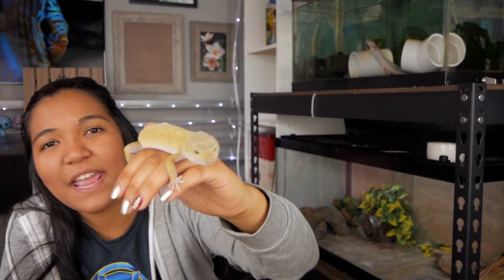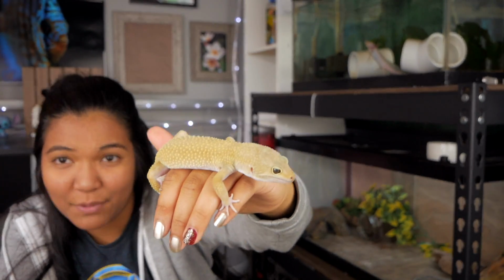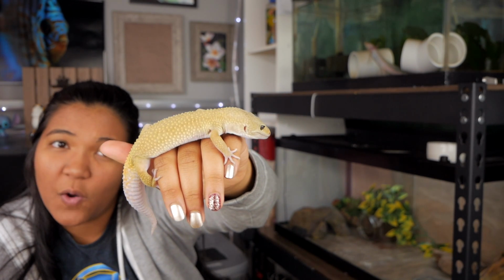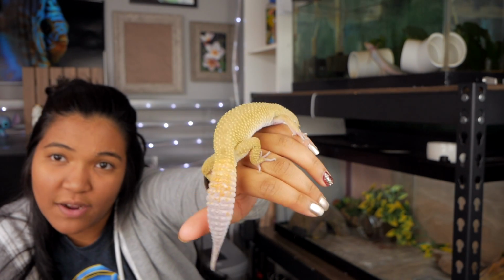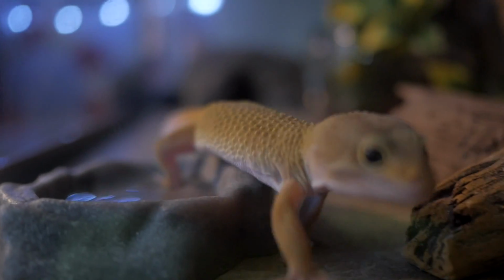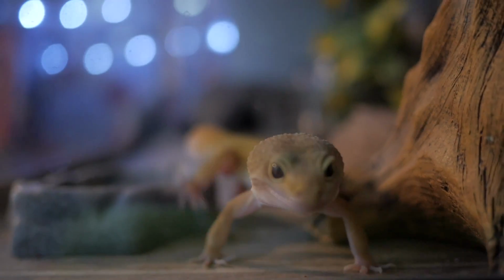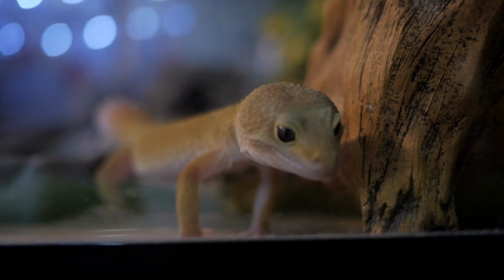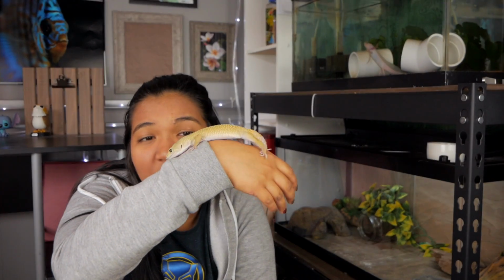But he is a Murphy's Patternless leopard gecko. So you can see he's got some really nice yellows on him, as well as a little bit of orange right there on the tail. You can see he is nice and healthy, and I believe he is almost a year old at this point. His hatch date was something like May 8th, I think, and that's really cool because that's like 4 days before my birthday, so buddy, we almost share a birthday.